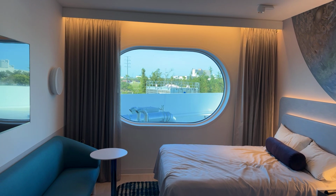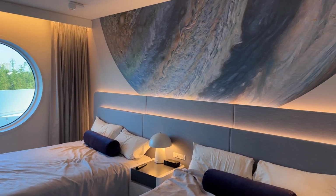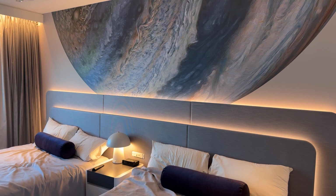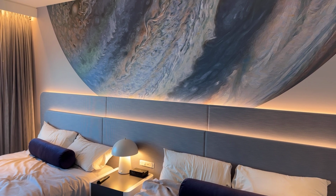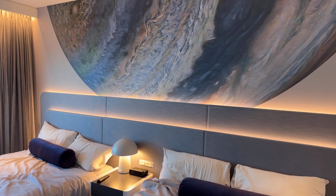This time from the Universal Orlando Resort and one of its newest hotels, the Terra Luna Resort. I stayed here for 2 nights in April 2025, paid $146 per night with an annual pass holder discount. And I'm going to show you around the room, give you my thoughts on the room itself and the hotel.